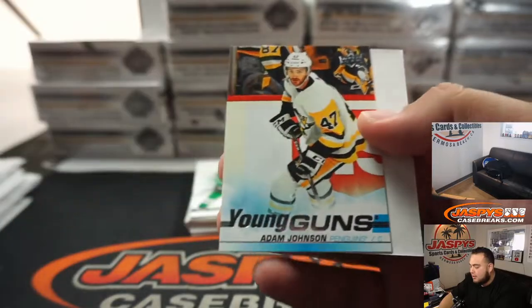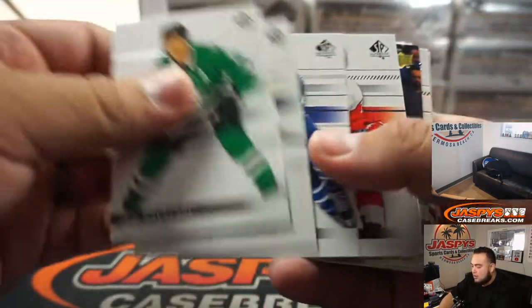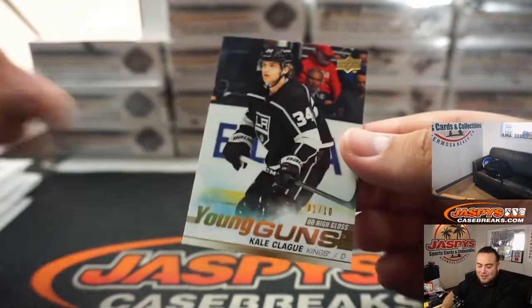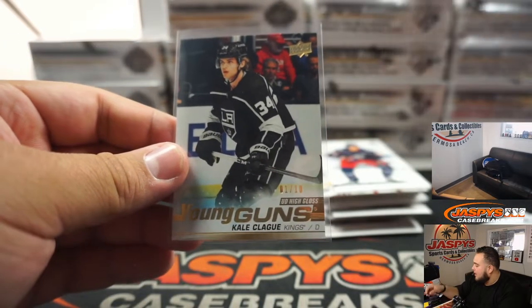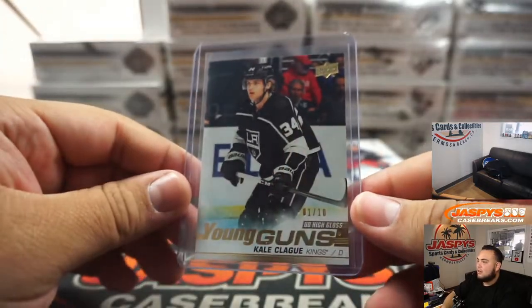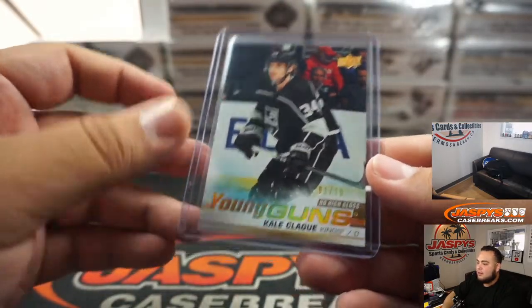Chase some young guns as well. Adam Johnson. And wow, we got a high gloss. Man, right off the bat, these are tough to hit. And it's for my Kings. Look at that. A high gloss. Who has the Kings in this one? Edward. There you go. These are super rare to get.